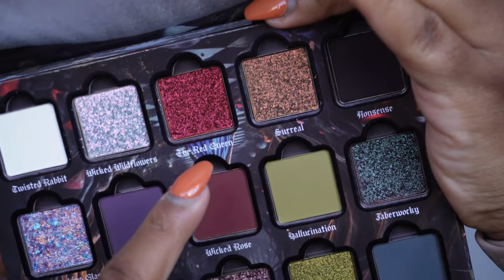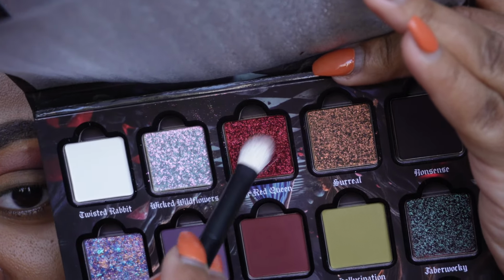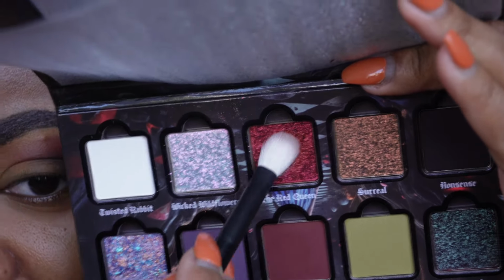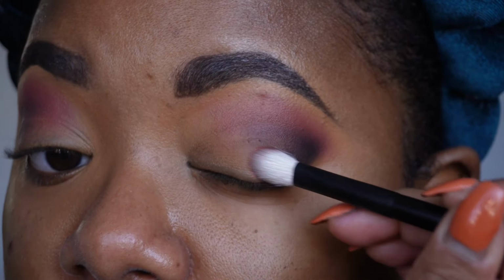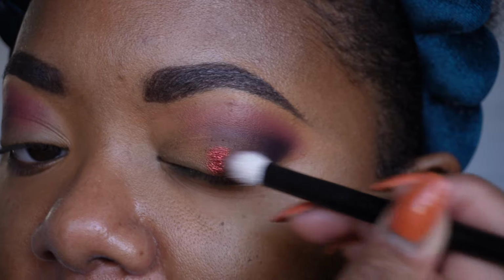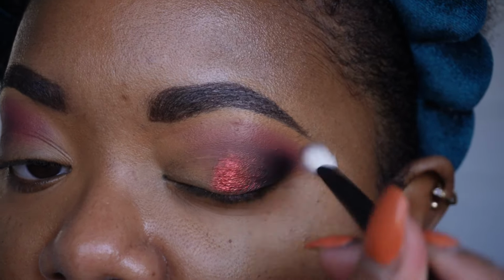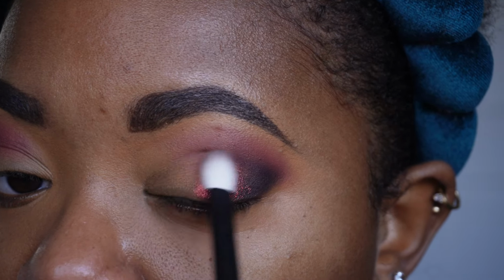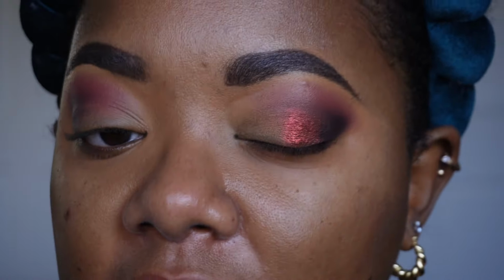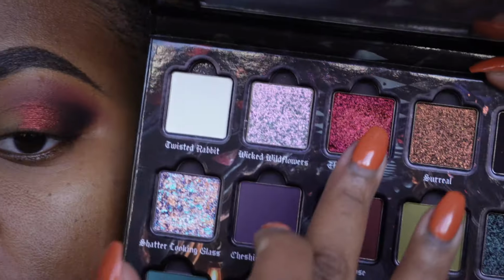Okay, so of course, we're going immediately into Red Queen. I'm starting with a brush because I do think that the Ensley Reign eyeshadow formula is beautiful and applies well with both a finger and a brush. If you really didn't want to go in with your fingers, you don't have to, because at least from what I've used, they apply stunning with either. So finger is kind of unnecessary.